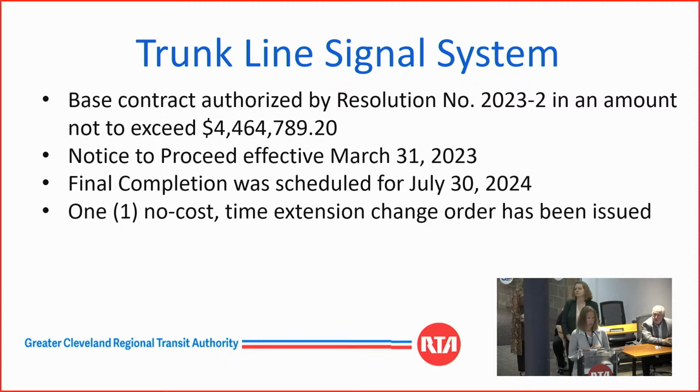Just to give you a little recap, the base contract was authorized by Resolution 2023-2 in an amount not to exceed $4,464,789.20. The notice to proceed was issued on March 31st of 2023, and the final completion was scheduled for July 30th of 2024. At this point in time, there has been only one no-cost time extension. No change order has been issued to this contract.